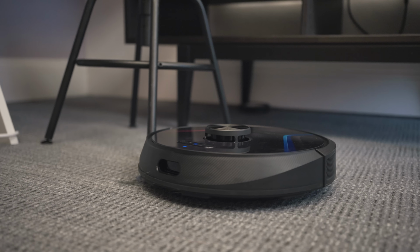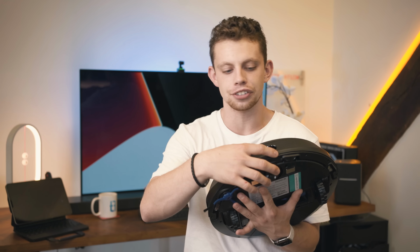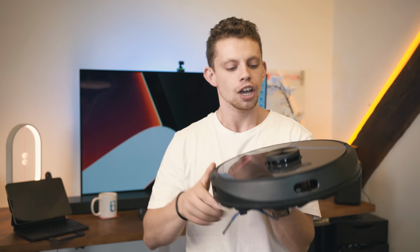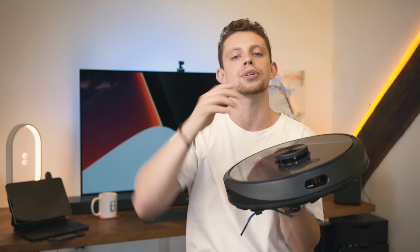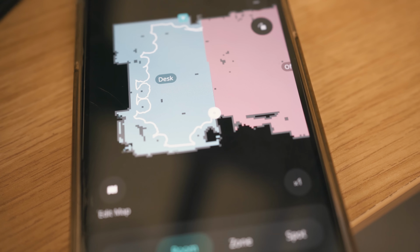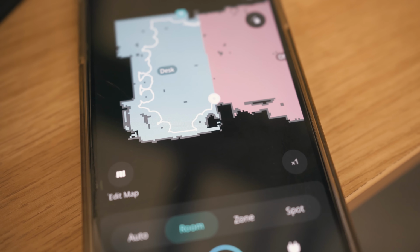Now, it has this sort of fake carbon fiber rim around it which actually moves, so this can sense if it's actually hitting into something that the camera may have missed. And on top you see this little bit here. This is actually LiDAR which spins around, so this thing can actually go ahead and map out your room. Then with that you can go ahead and tell it to clean certain areas.